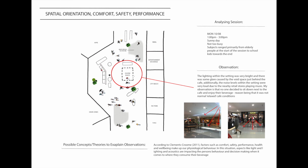According to Clements-Croome in 2011, factors such as comfort, safety, performance, health, and well-being make up our physiological behavior. In this situation, aspects like light and lighting and acoustics are impacting the person's behavior and decision-making when it comes to where they consume their beverage.